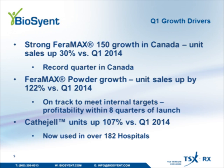And in fact, it's on track to meet our internal target, which is profitability within 8 quarters of launch. So we launched that product in mid-2013, and we're now into the 8th quarter, and we're on track to be profitable within the quarter for FeraMAX powder. And then finally, for Q1 growth drivers was our Cathogel business. Units were up 107% versus Q1 of 2014. That product is now used in over 182 hospitals across Canada.